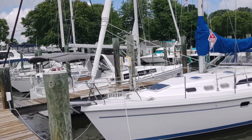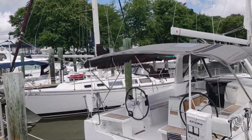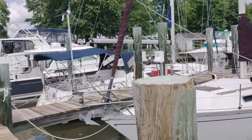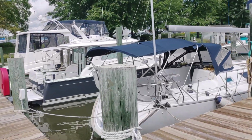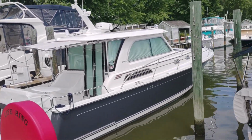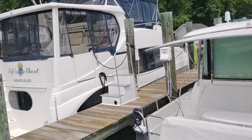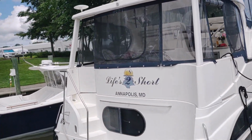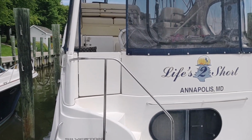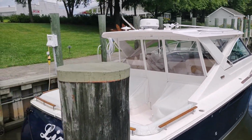So make our way up here to the end. Sailboat after sailboat after sailboat, and then a couple power boats here, and again another Sabre I spy, Down East type boat. And I don't know, that's probably a 40 foot, 39 or so. Sabre, beautiful. Life's too short. Yeah. Silverton and a Tiara. And another quality boat, the Tiara.